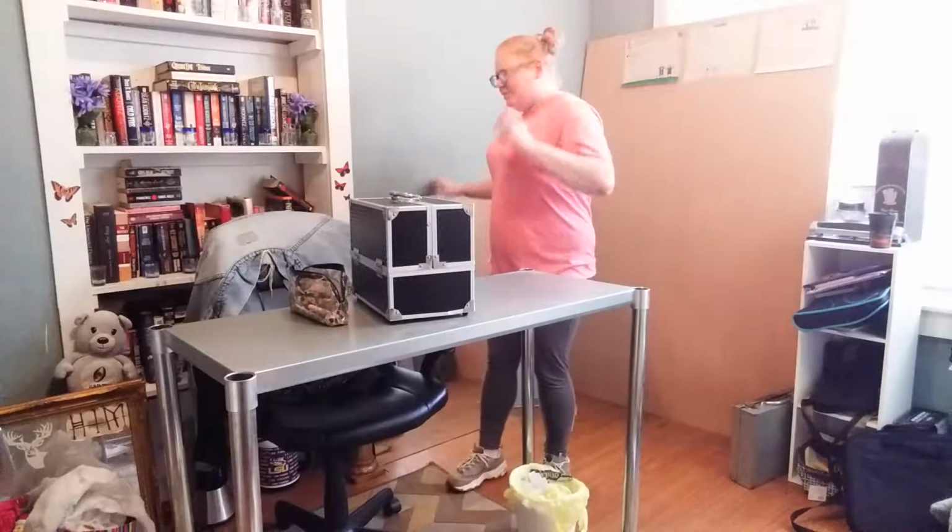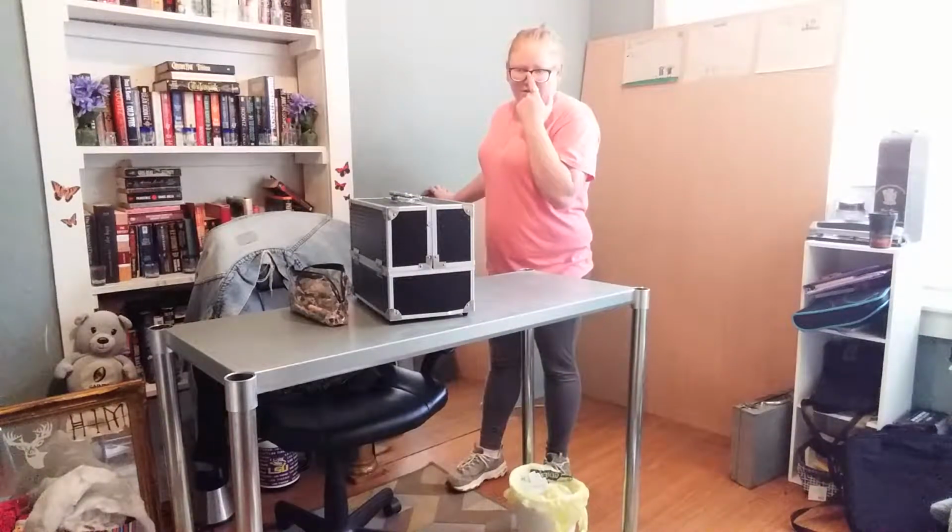Oh, and yeah, I got this big old mirror I need to do something with. I don't know what with.